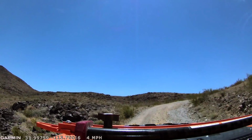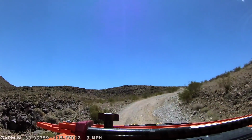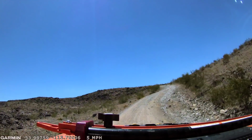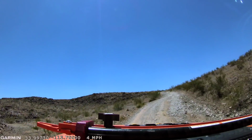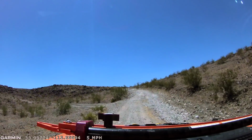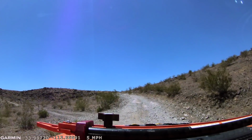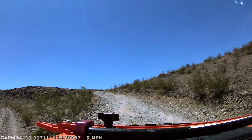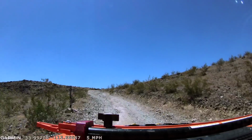And I keep referring to this section, and it's about a mile long, as the difficult section. And when I say difficult, I mean that in the context of an easy trail. So an experienced off-roader with a lifted Jeep and big tires is probably barely going to slow down in this section because it's not extreme.